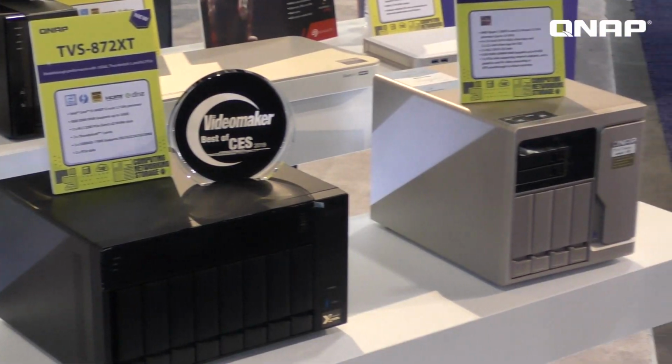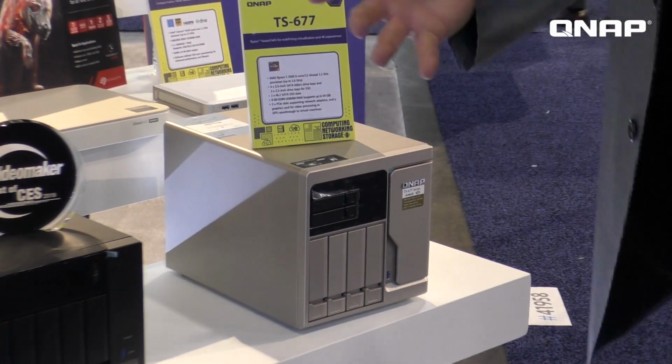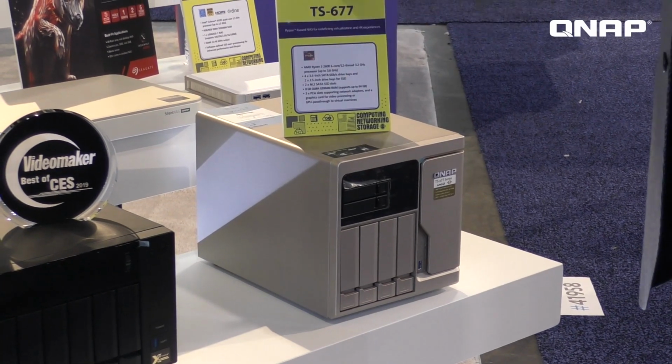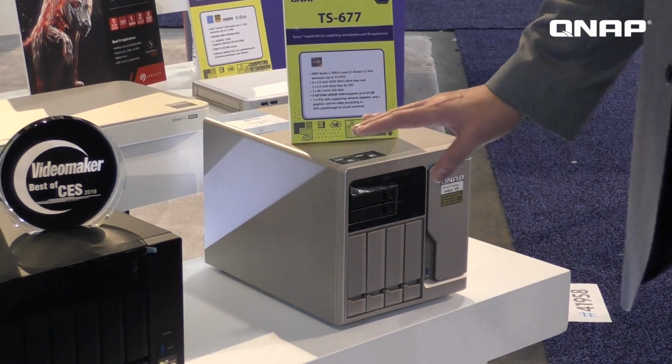And this is basically a reboot of our previous AMD lineup. This is our TS-77 series. This is a 6-bay model. This is basically a revamp of it, but it has the latest Ryzen chipset on this lineup. It's available in 6, 8, and 12-bay models.